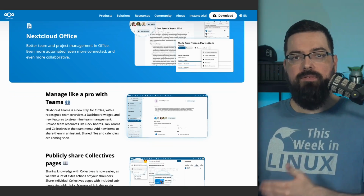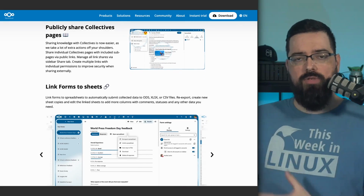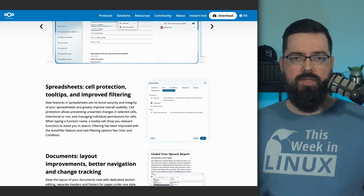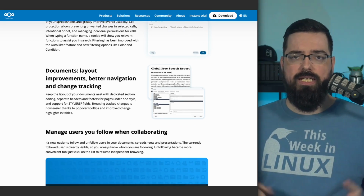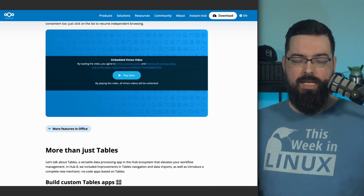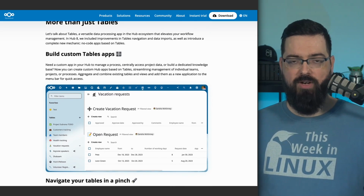Also, public collective sharing, which is very interesting because it makes it easy to share specific pages from your knowledge bases with external users. So that's very nice. And also, they've been doing some stuff for the public sector, like government agencies and that sort of thing. So there's addressing specific needs for them, such as data sovereignty and accessibility, which is really cool. Also, there's Nextcloud Tables with no-code apps. Now, what does that mean? Well, it means you can build custom apps for managing processes and centralizing project data, which is very cool.